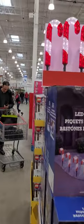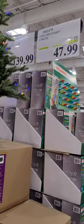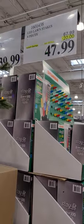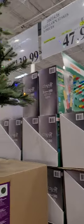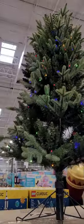Hello guys, today we have come to Costco to look at the Christmassy things. Let's get going. Okay, here we go. Here we have LED long stick, 8 pieces, and the price for this one is $47.99. It has $20 off. And then we have a Christmas tree, 1.2 meter or 4 feet.